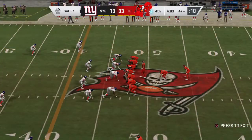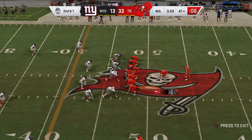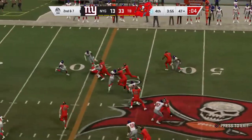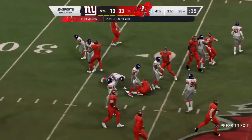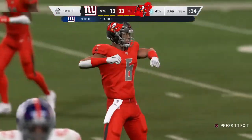That first down completion only netted him 3. 2nd and 7. Now a handoff here to his running back, and he is tackled inside the 40, not quite to the 35. It's a gain of 11, and the Bucs have a first down.